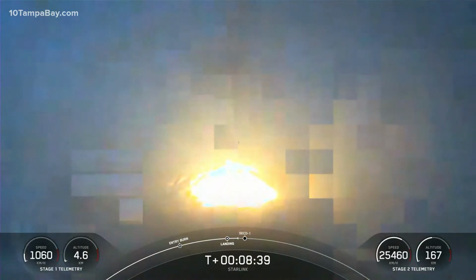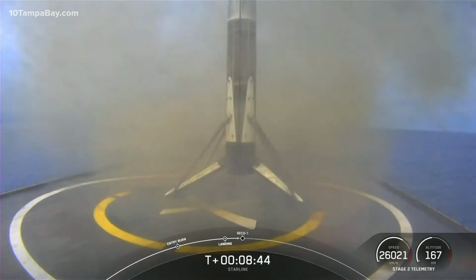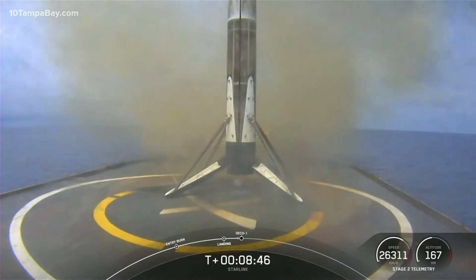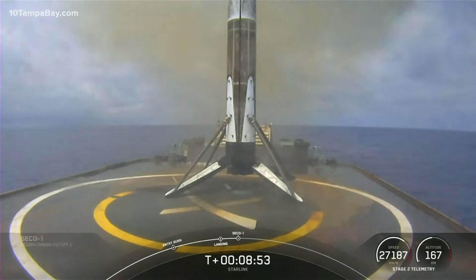Fantastic, right down the middle. That's our 85th successful Stage 1 landing and recovery, and the 118th successful launch of the Falcon 9. Stage 1 FTS is safe. Now keep an ear out here for second engine cutoff number 1 on the second stage.